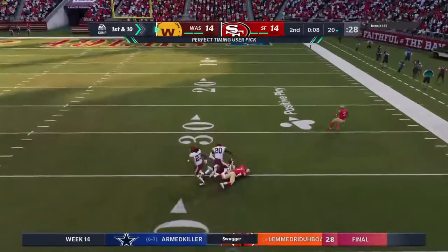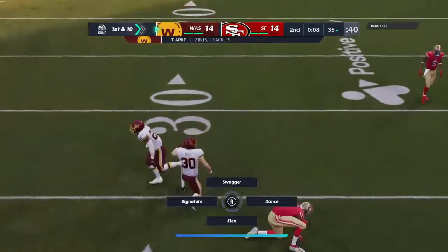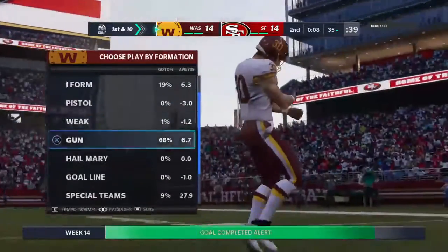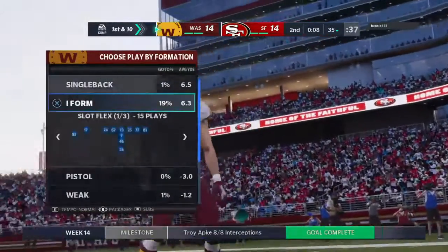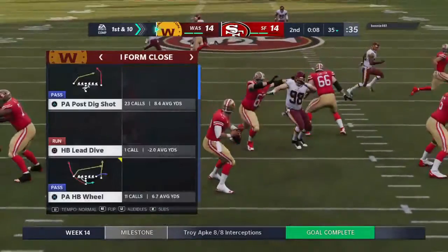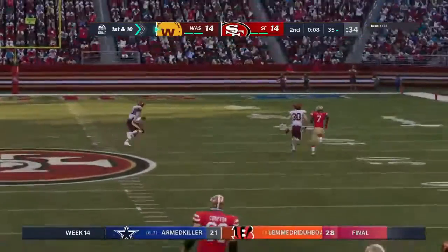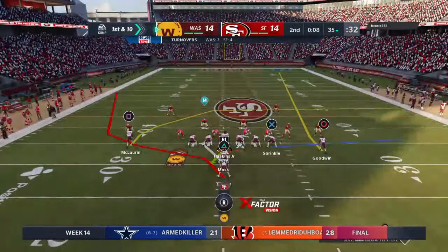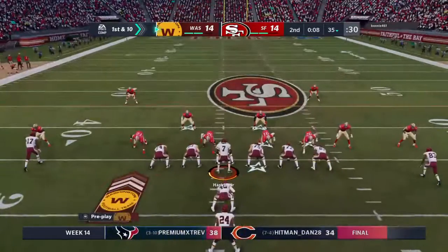And his pass is intercepted for the 4th time today. Picked off by Troy Apke. Intercepted by Washington. They'll take over 1st and 10 at their own 35-yard line. Likely time for one final snap as they start out 1st and 10.